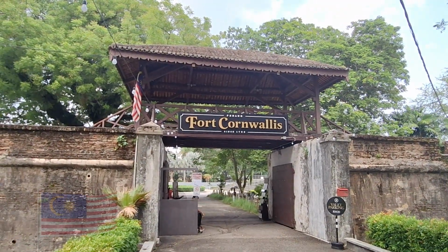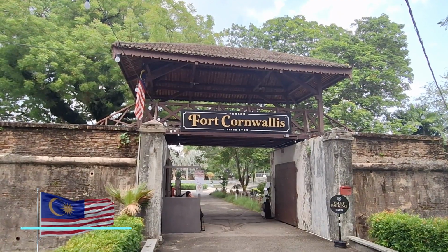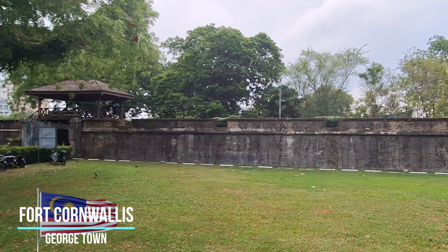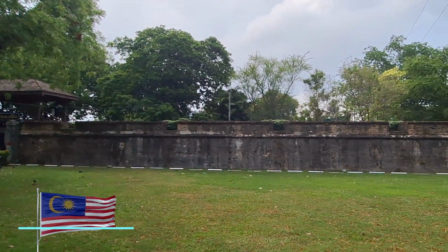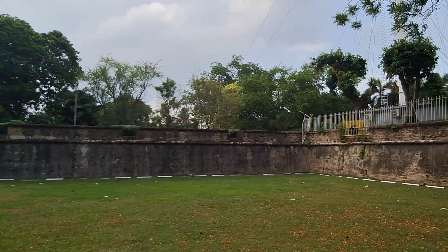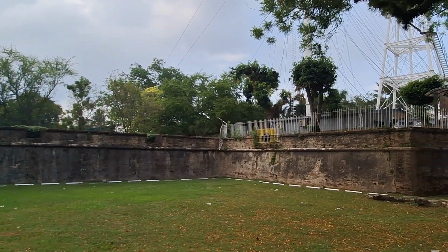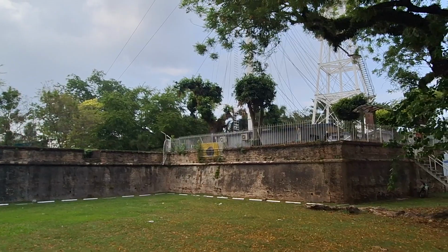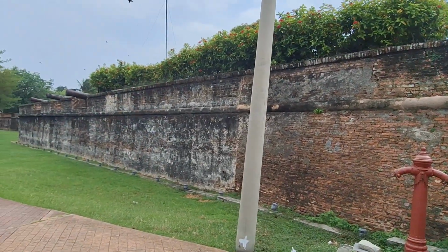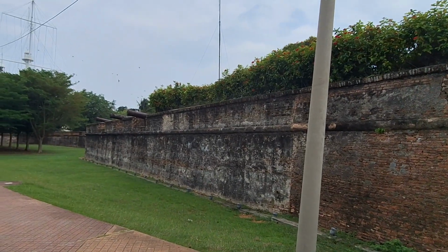Okay, so this is the fort, and unfortunately they're doing some renovations inside and outside, so I'm not going to see about a third of the inside, which is a real shame. What I might do is, from a previous trip, just show you some photos of areas which I can't actually get to today.